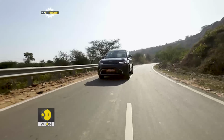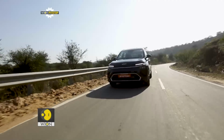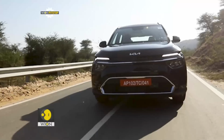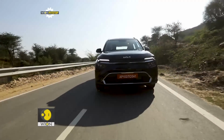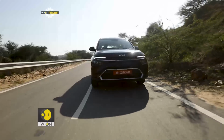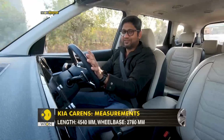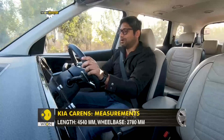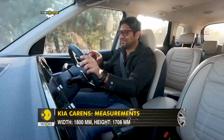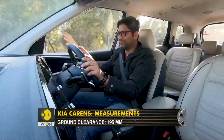Now, how does the Carens drive? And I've already said that this is not a car that you should be driving with the intention of enjoying it. If you are a driver that just wants to poodle about or go from point A to point B, or even just go for a very settled cruise or a long distance drive, then this should serve your purpose. If you're the one who wants to absolutely hit the apex around every corner, this is not going to be your friendliest partner. So best that you stay away from it.